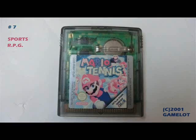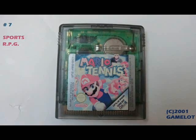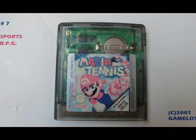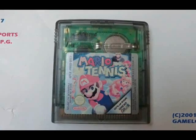Number 7. To sum tennis up, it's fast, accurate, it's unrealistic, but it's fun. It's an action RPG where you can actually level up your player. Great little tennis game.